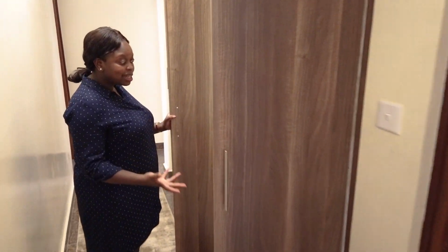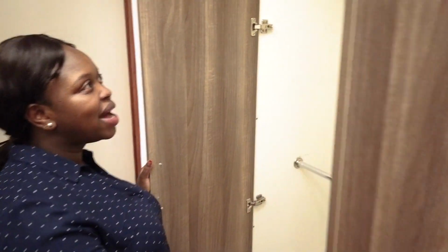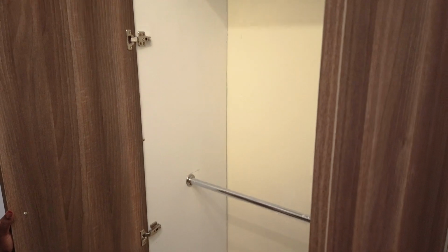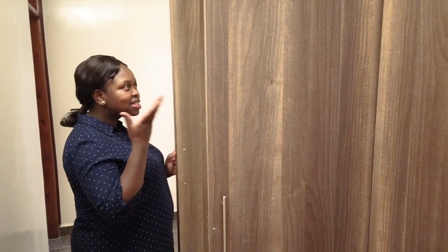So this is a linen closet. If you have extra linen, this is the place for you to store that extra linen. Could be sheets, towels. It's not even just linen only. Jackets. Yeah, if you have those heavy coats, jackets, this is the place.